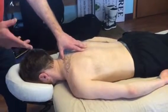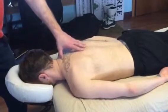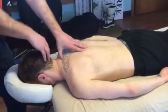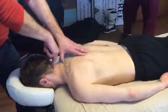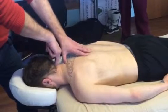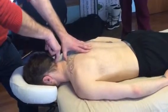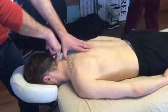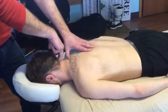And someone was asking how I do GV14 and GV16. So I press downward here, like this, and then I just go to GV16, see, and I angle back, but use my body weight pulling back, and my left hand on GV14 is pushing towards his feet. So it's kind of a push. Yeah, so it's down. Stretch. Yep, in opposite directions as I'm pressing here to stretch it out a little bit.